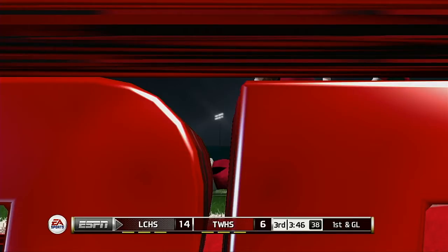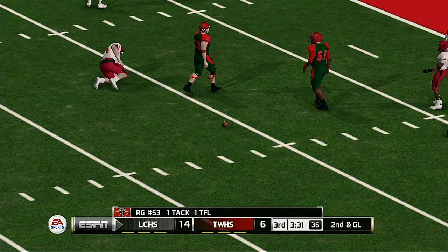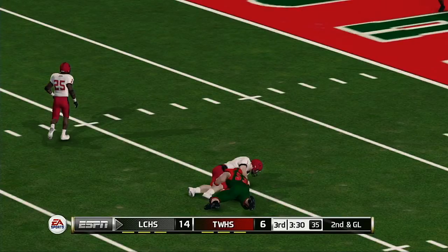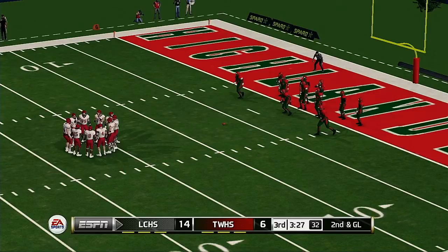He's gobbled up in the backfield. Think about the speed and instincts it takes for a linebacker to get from his position into the backfield to make a play like that. That's well done. There's a player down. I'm not sure what happened. Second down and goal. 6 yards to the end zone. He's in for the touchdown.